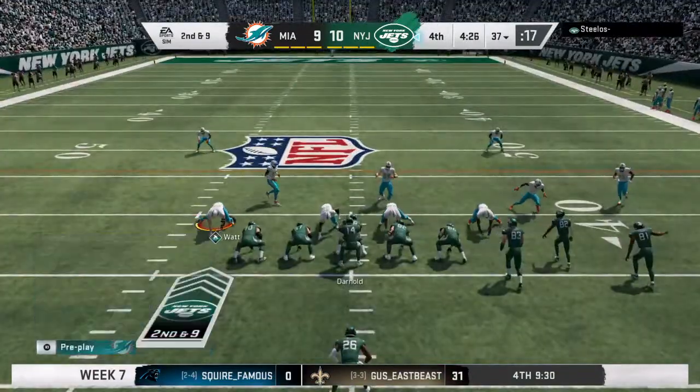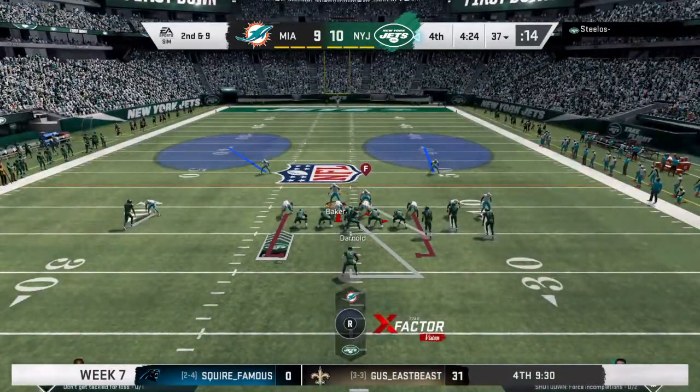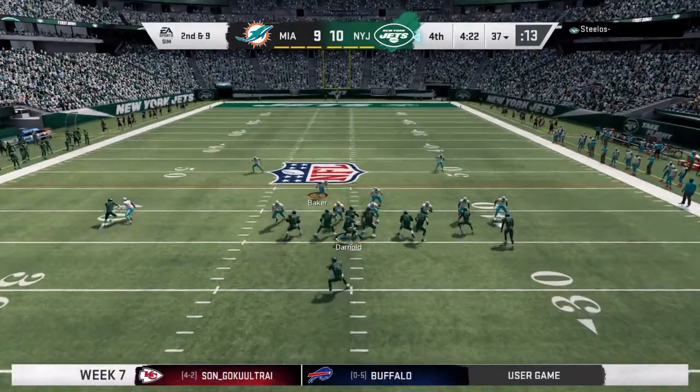Big stop, G. Big stop. Let's go. Mike, go. Check 55.